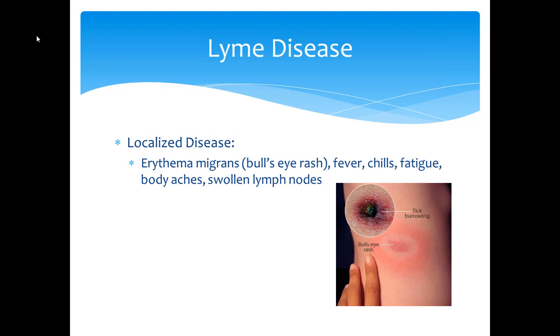Characteristic symptom is this erythema migrans. It's better known as a bullseye rash. You can see it in the picture here. That is probably the most common symptom of it. You can have Lyme disease without having this bullseye rash. Fever, chills, fatigue, body aches, swollen lymph nodes. So basically it's terrible flu-like symptoms in the beginning, accompanied or not accompanied by a bullseye rash.